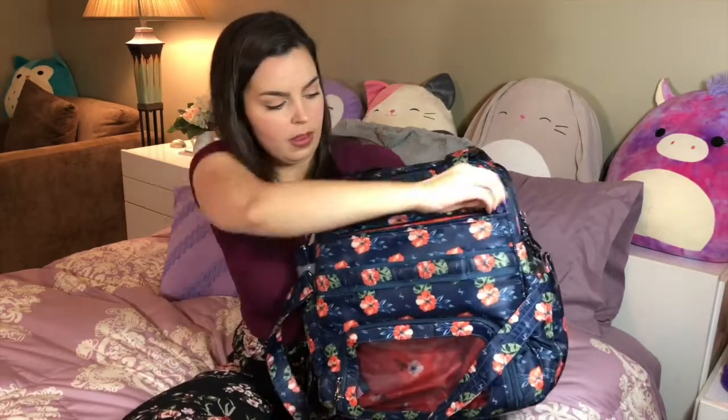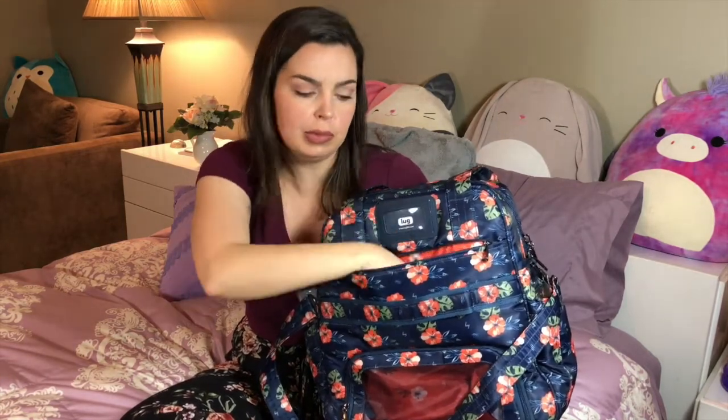Let's see if you guys can see this. Sorry, the bag's kind of heavy. This pocket is great for wallets. I like to keep my wallet in here if it fits, if it's the right size. I'll keep it in here because it's just a little bit closer to me.